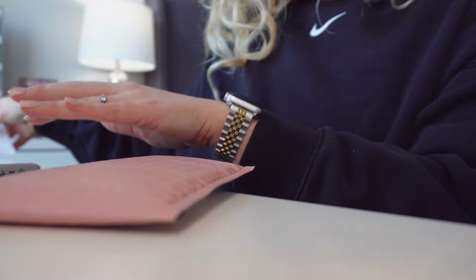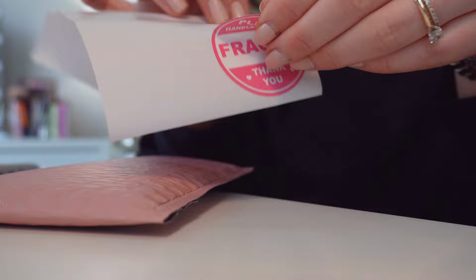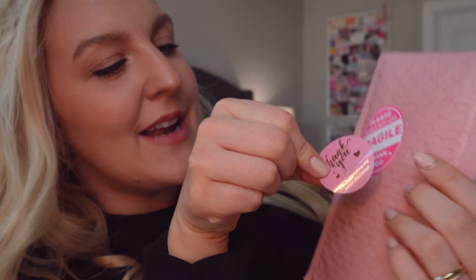I also recently got these super cute fragile stickers off of Amazon, and I feel like they just make my package look so cute. And I'm gonna put a pink thank you for supporting my small business sticker on their package. So thank you so much, Linda and Abigail. I hope you both enjoy these bracelets, and thank you so much for watching my YouTube channel. It's so fun to connect with you guys. You guys are my bead buddies, and I hope you love your bracelets.